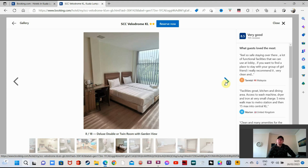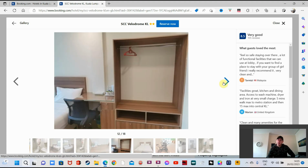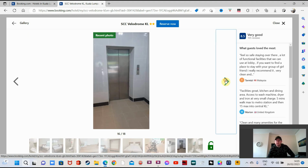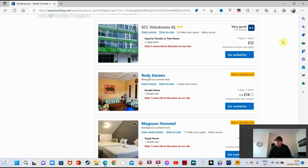You've got the deluxe double or twin room with a garden view, which is good. Two single beds there again. The bathroom. Somewhere to make hot drinks with 2 bottles of water, which is pretty decent. Somewhere to put your clothes, and a little area where you can put your laptop and check your emails and stuff. You've got a gym, a water dispenser, the lift, the bathroom there again, and that is the property right there in Kuala Lumpur for £12 per night.